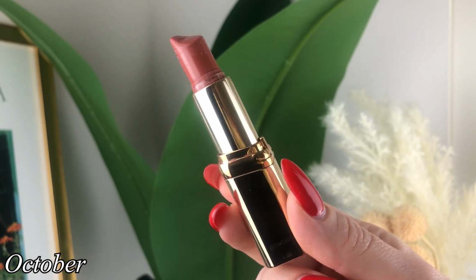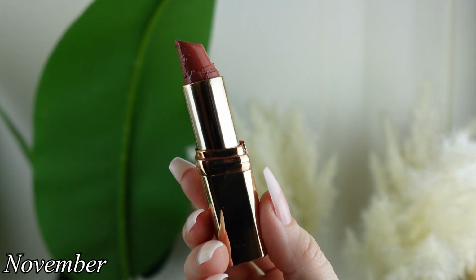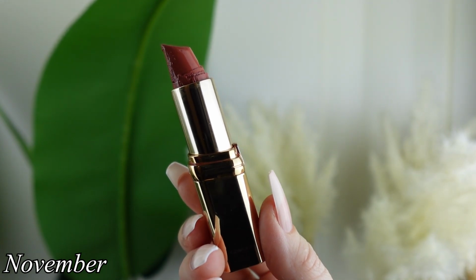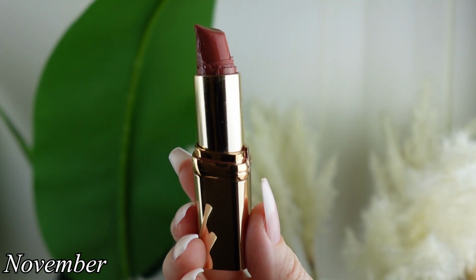That does not count reapplication. So a couple of times I was doing gigs and things where I was out all day and I was reapplying this like a million times. And I feel like I've gotten some pretty good wear on it from that. You can see it's really not that much left. I think given a few more months, I could use this up. But like I said, I really just want to get to the end of the project and then I will say goodbye to this one.